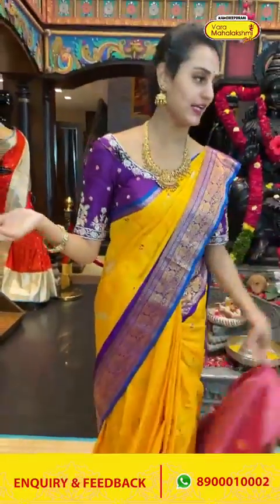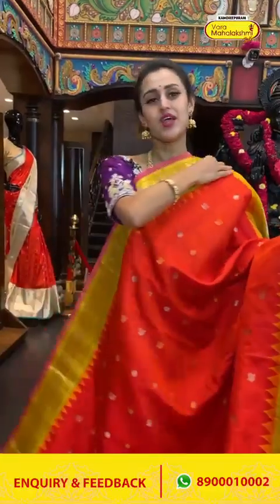So moving on to the next saree, Andy. So let's take a look on to the next one and let's see how it is. It's a beautiful orange and yellow saree. So this is chala bagundi.